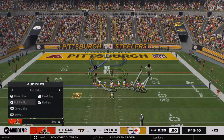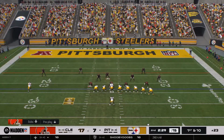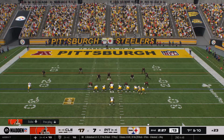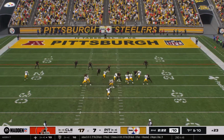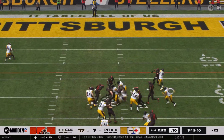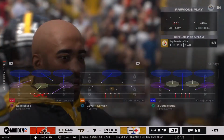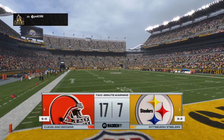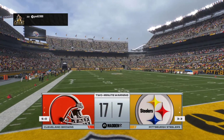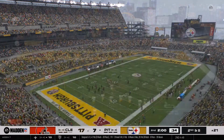It's a three tight end look as they have it first and 10. Tight end on the move left. On first down, right back to Johnson. He'll look forward for a couple. Tackle there by Michael Hall. 2 minutes to go here till halftime. We'll come back to the Steel City after this.